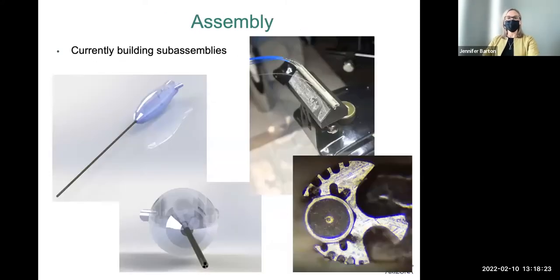So here's the assembly. So Nikki, was this fun to assemble? I was going to say no, but I kind of miss it now. It was a challenge, right? It was a challenge.